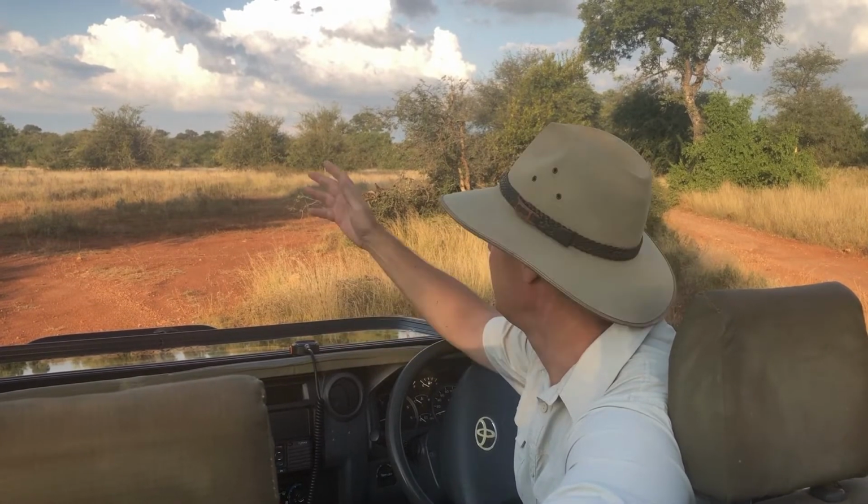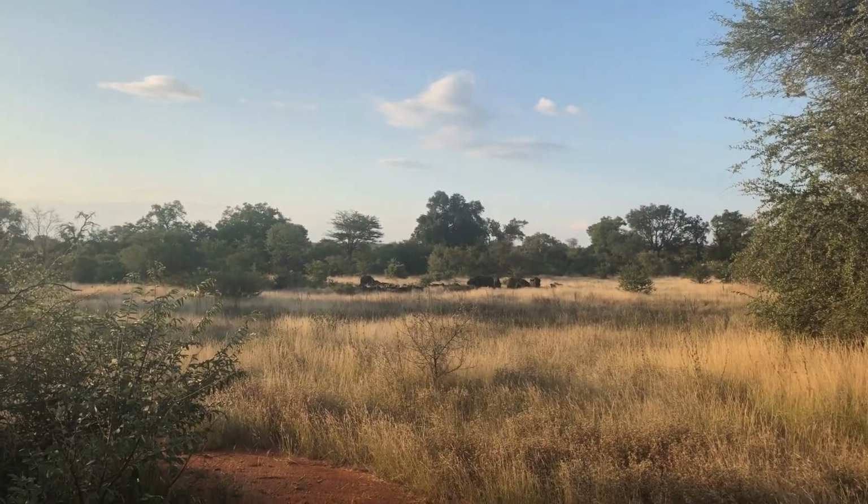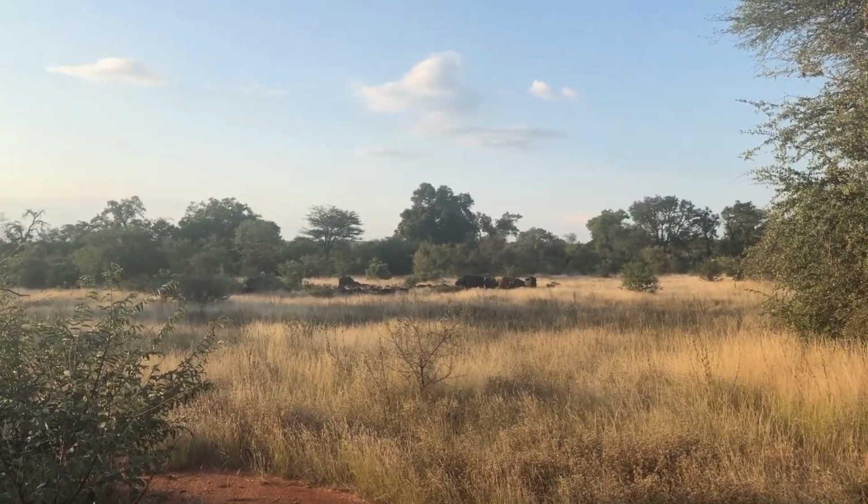We've just set out on another game drive for the afternoon. Another glorious afternoon, as you can see. Not a breath of wind. Beautiful skies. And a little surprise, just off the bat. Just as we were heading out of camp, we stumbled onto this herd of buffalo.